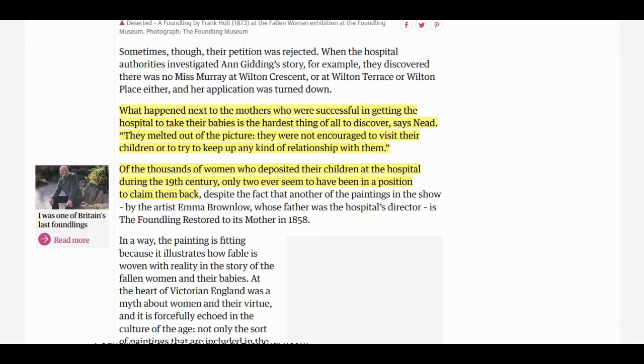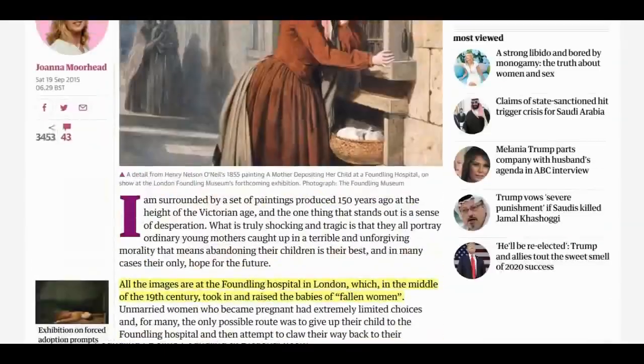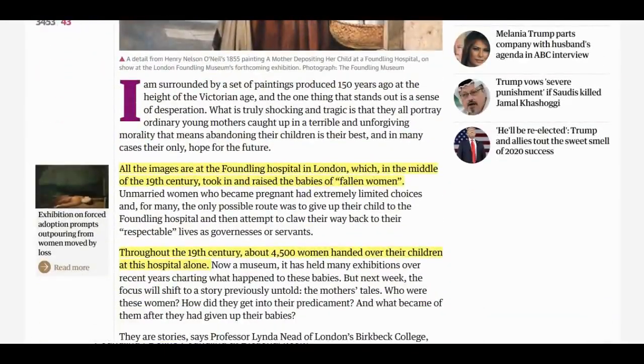Of the thousands of women who deposited their children at the hospital during the 19th century, only 2 ever seem to have been in a position to claim them back. So we're talking about just children with no connection to their parents, and this whole concept of women who were fallen women. I think this is actually a cover story to account for all these kids. Why are all these kids in these institutions?